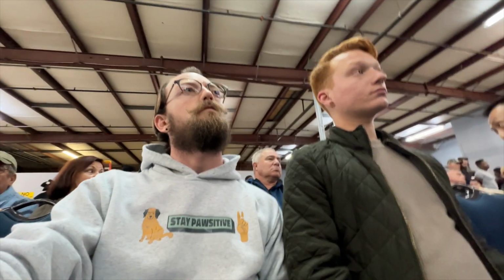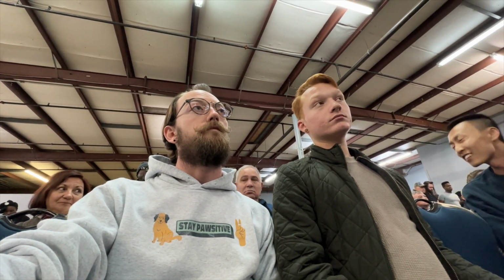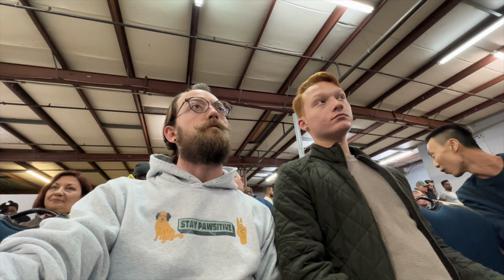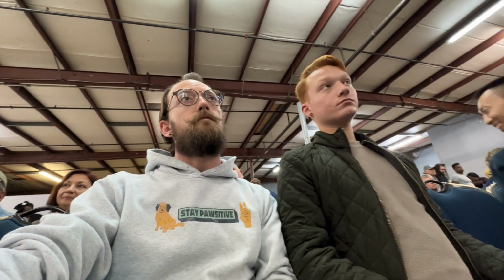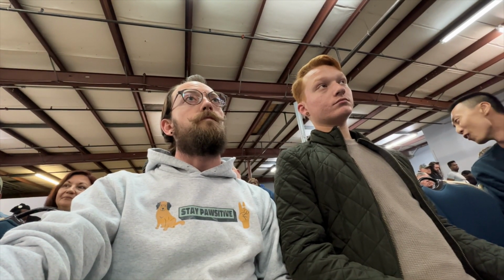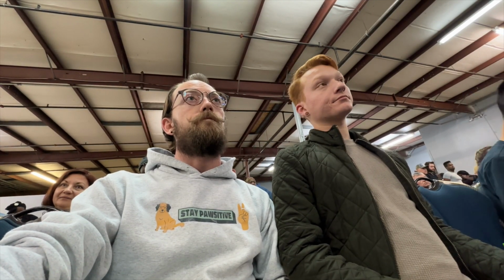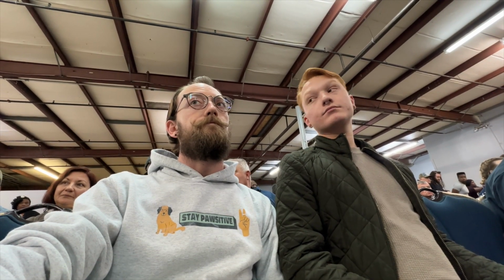Nice leather executive chair. $200, $100, 20, 30, 40. 40, 50, 50, 60. 70, 70, 80, 90, 90 bucks over here. I got 80 here, grab the back, 80 bucks, better number, 296, $80, 296.